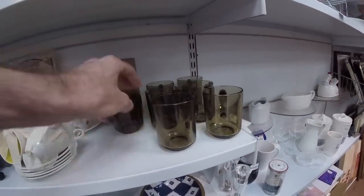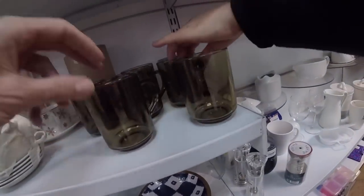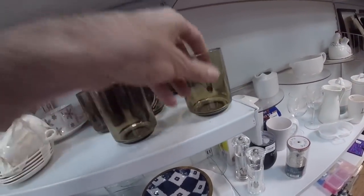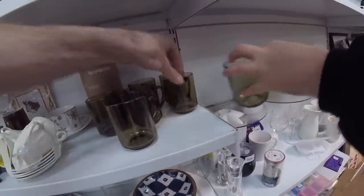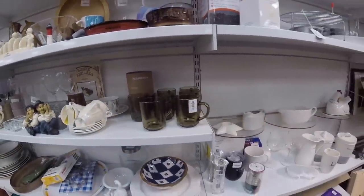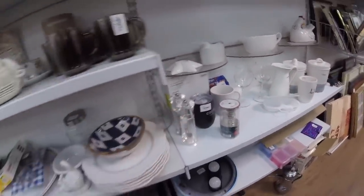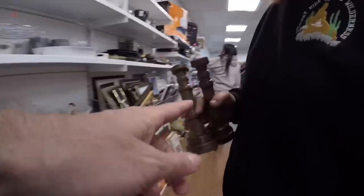There's seven of these. Can't see any price on them there. See a price? £7, £8. Wow. Okay. You're going to get these? Yeah.